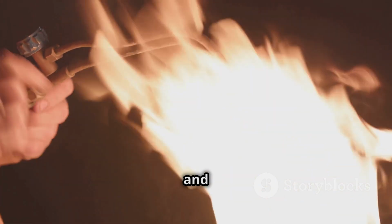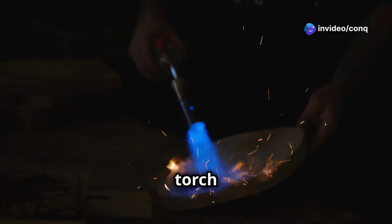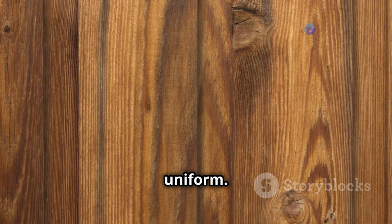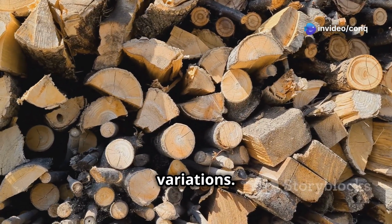Light your propane torch and adjust the flame to a blue color, indicating high heat. Hold the torch a few inches away from the wood and move it evenly across the surface. You'll notice the wood start to darken and char. Aim for a consistent char layer, but don't worry about making it perfectly uniform. Remember, the beauty of Yakisugi lies in its organic, natural variations.